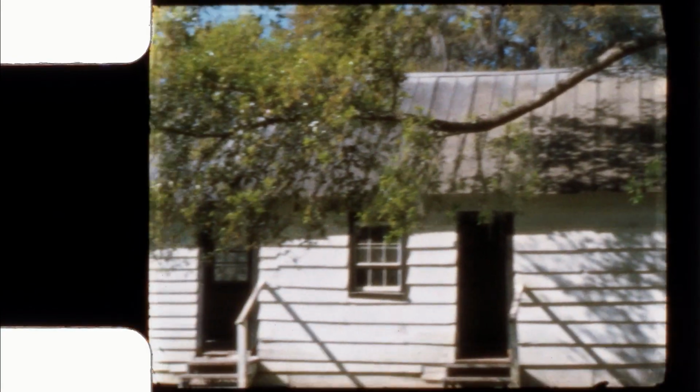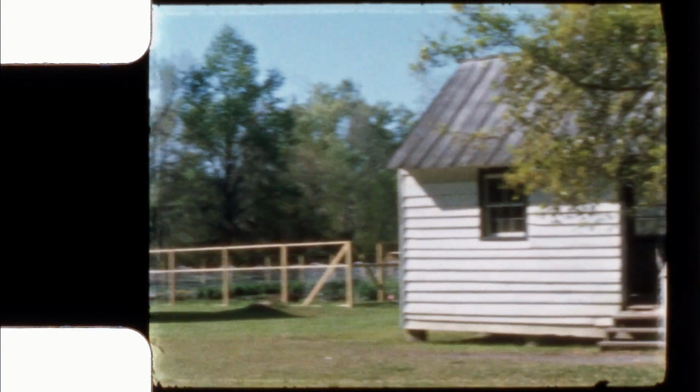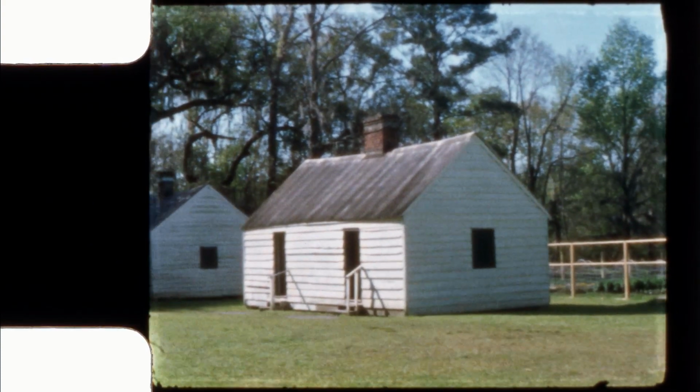And here we're passing some of the slave cabins that you could take tours of and get a good history lesson on this area. And behind us is where we were headed to the Audubon swamp, where you can see here the trees are full of great egrets, great blue herons, and anhingas that build a nest and are having their babies in.